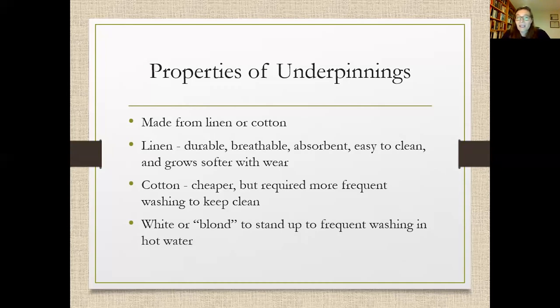Cotton has a lot of those same properties. Cotton is fairly durable. It is breathable. It's absorbent. It breathes, as my mom used to say, but it did require more frequent washing to keep clean.